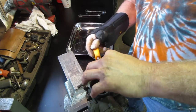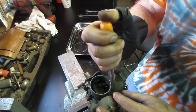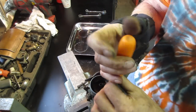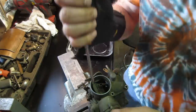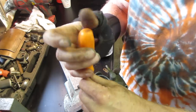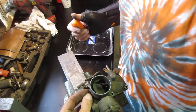So either this one or the other one we'll put together and we'll get one. And I'm sure I have one in my stash somewhere that we could use in a pinch also. And again, we're not looking to make this to go run down the road, but I'd like to get it up to speed and let it run and idle.